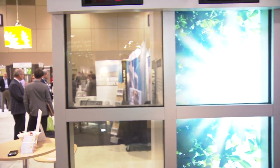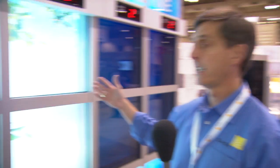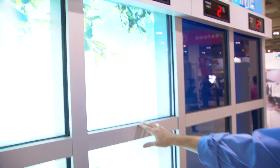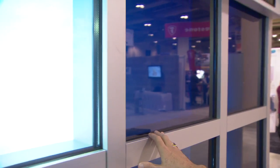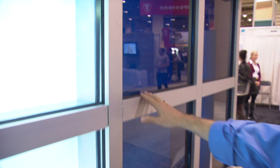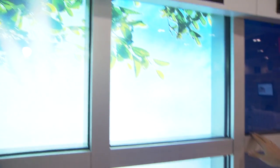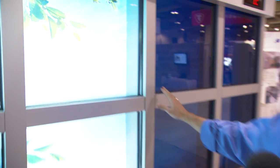What we have here is an example of Sage glass. It allows us to electronically tint the glass from a clear state of 65% visible light transmission all the way down to a tinted state of less than 2% visible light transmission. What that allows us to do is to drop the solar heat gain, the amount of solar energy coming into the space, from a 0.48 solar heat gain down to less than 0.09. So we're blocking basically 91% of the solar energy coming into the space.